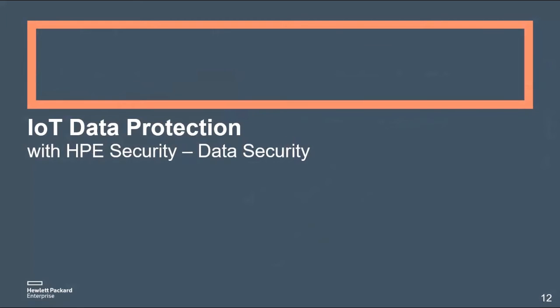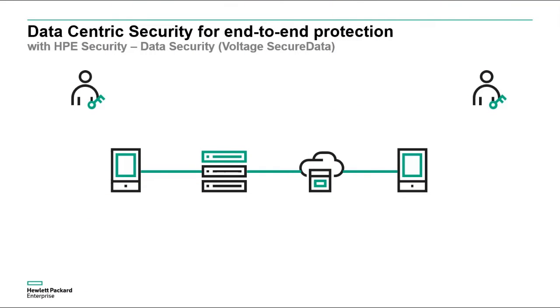Okay, now let's talk tech and see how we can protect IoT data with HPE Security Data Security. Let's say we have two users. Let's call them Rob and Agnes. They will enter data into a system of client computers, networks, storage, cloud, etc. But one condition must always be true. Only Rob and Agnes are authorized to see the original clear text data. All other entities in between Rob and Agnes that transport, store or process the data must do whatever they do with the encrypted and protected version of that data.